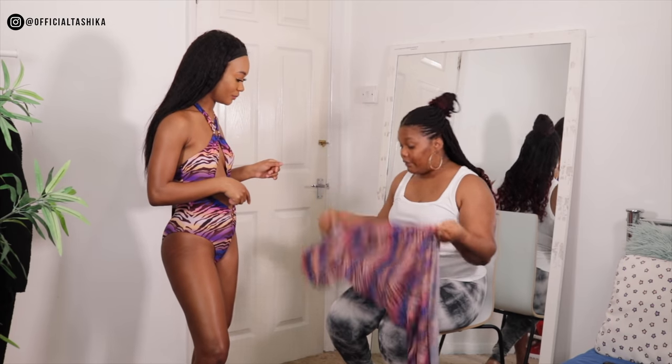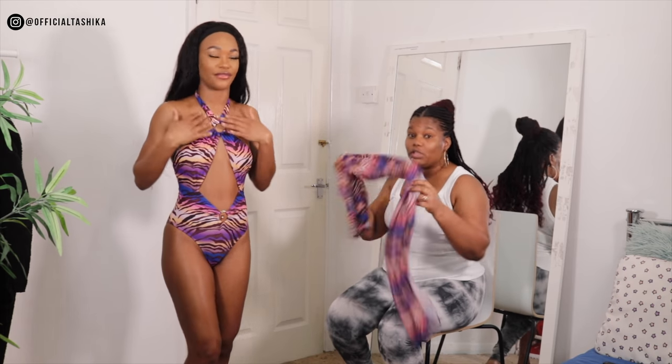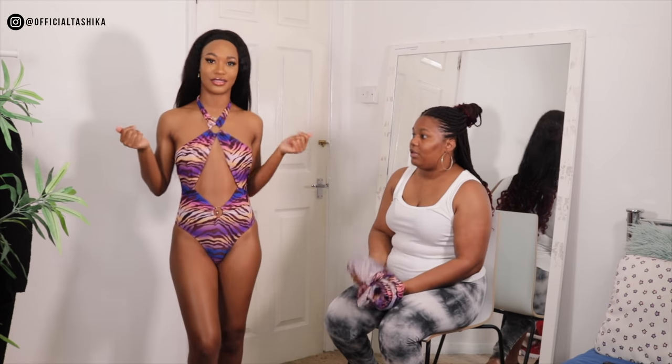I even have black. I even have blue. Yeah, but this bathsuit is nice, Tash. Some people will put a cover over it, some will put this over it to style it. Style and pattern. This is standing out a lot. This is talking.